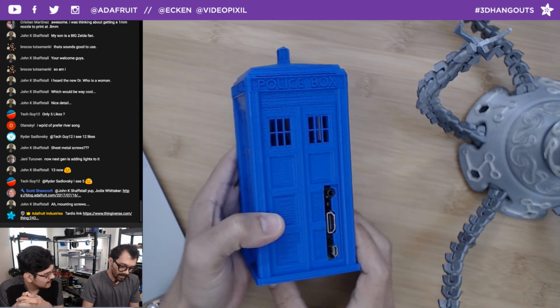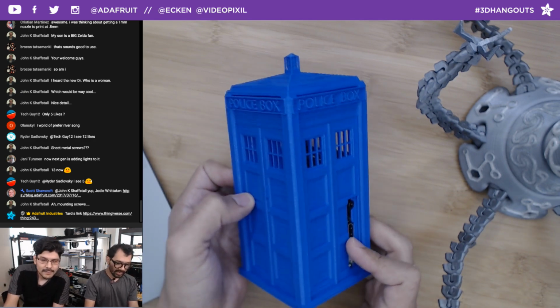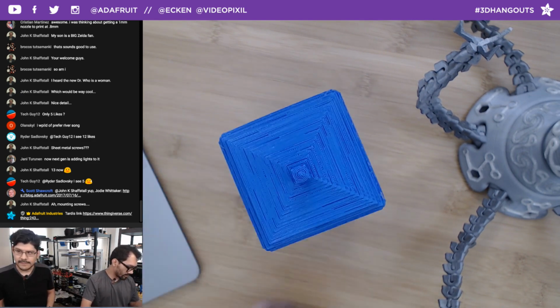How long does it take to print? 3.5 hours. Okay. Yeah. Again, with the 0.6mm nozzle on the Sigma BCN 3D. Okay. Cool. Shout out to Jason for the awesome design.